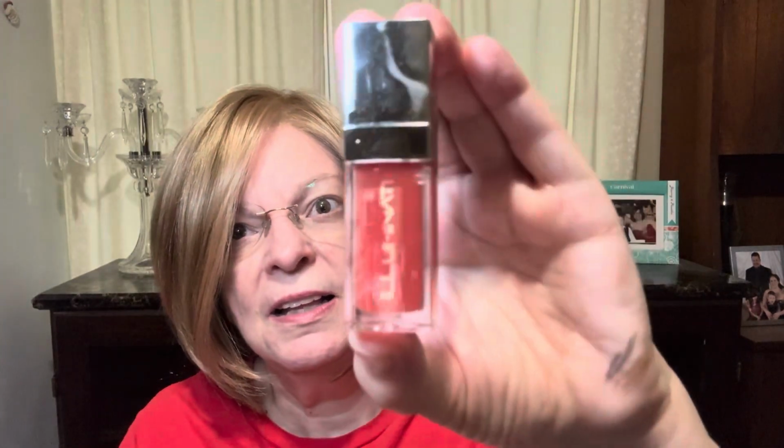And now we got one more product before the palette, and it is from Illuminati. Seems like they always put something from Illuminati on here. And it looks like it's a lip oil in the color mauve. That's a pretty package. That's a lot better than those big old long tubes they used to send. I like this package better. Let's try it out.